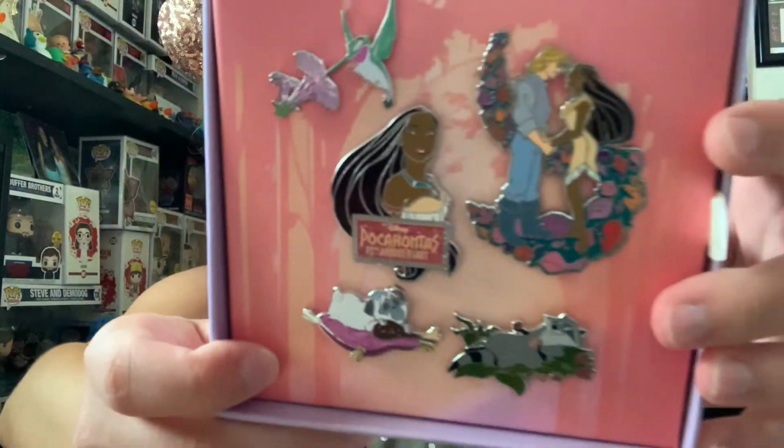So yeah, I loved all of these pins. I thought they were super cute. And so I had to order the limited edition box set. And also in Pocahontas 25th anniversary pins, there were 3 limited edition pins that were released at ShopDisney, and so I had to pick those up. I thought that I missed the release because I woke up kind of late, but they were still available when I looked, so I decided to go ahead and purchase them.